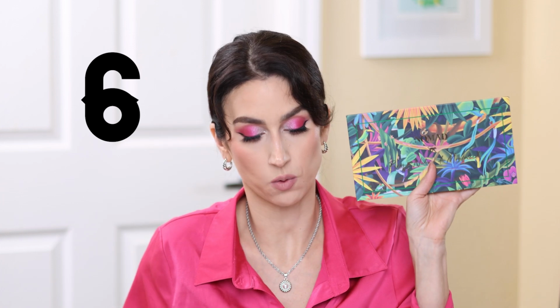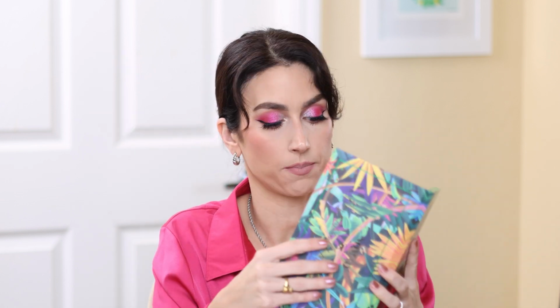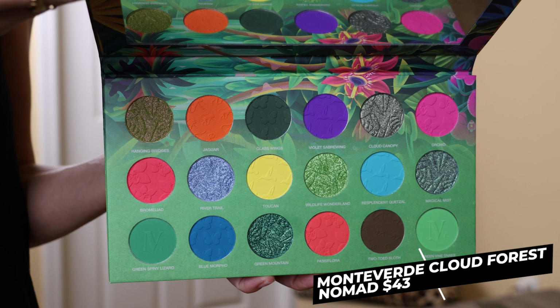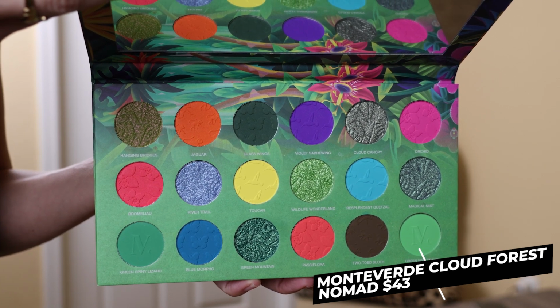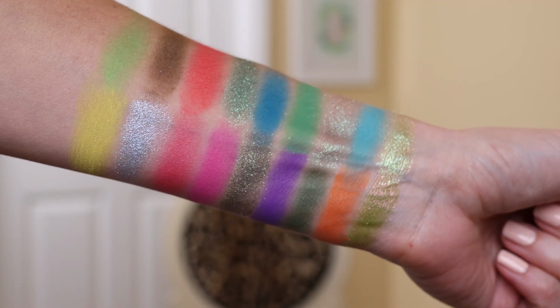Coming in at number 6, this is the most recent palette to my collection, but I did do a 3 looks, 1 palette video with the Nomad Cosmetics Monteverde Cloud Forest palette. Quality-wise, I think it's the best palette that they've come out with. The mattes are perfectly pigmented, yet blendable. They're super bright colors that actually end up looking like they do in the pan, but they're easy to work with, which I think is awesome.